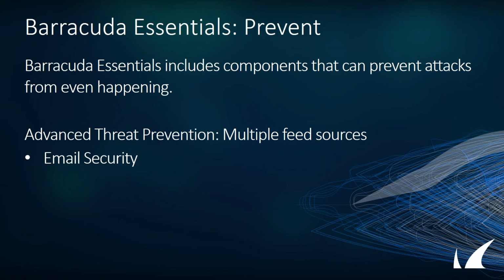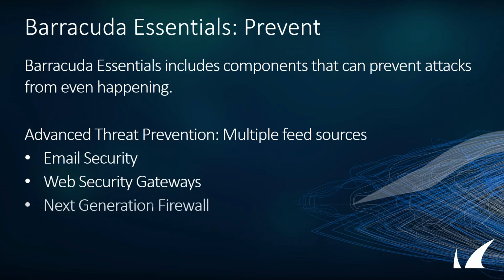So we've got that coming in from a whole bunch of different places. We get it from email security. We get it from our web security gateways beyond just the email security capability. We feed it from our next generation firewalls as well. So we've got all these different kinds of data coming in to feed the machine learning.